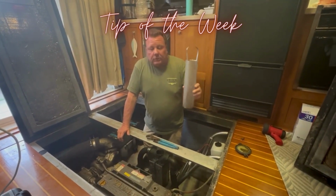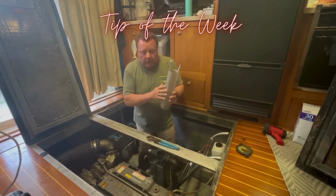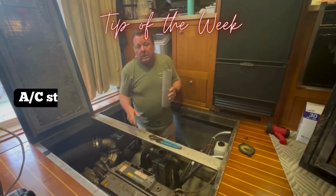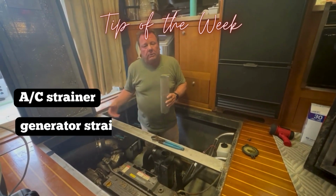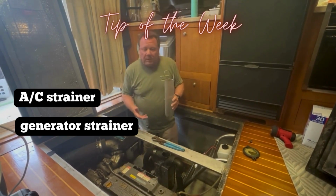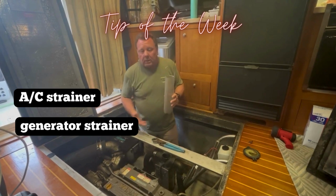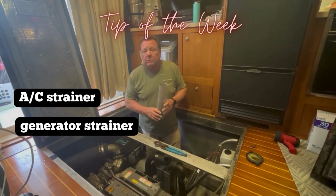Lisa got the sea strainer shaken out. All the weeds and grass are gone. Not only do we have this one, we've got one for the AC, which I check on a regular basis. We've got one for the generator, which I check occasionally. We use the generator so rarely. But this simple preventive maintenance, this thing gets clogged, your engine gets no water and overheats, and you've got big problems.